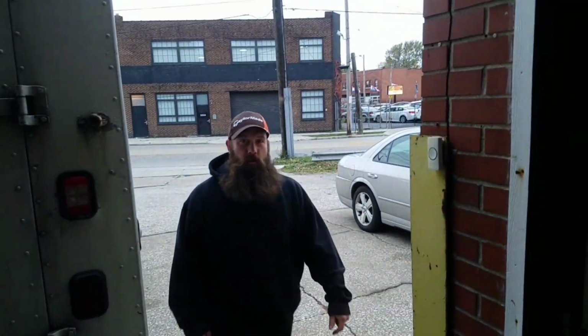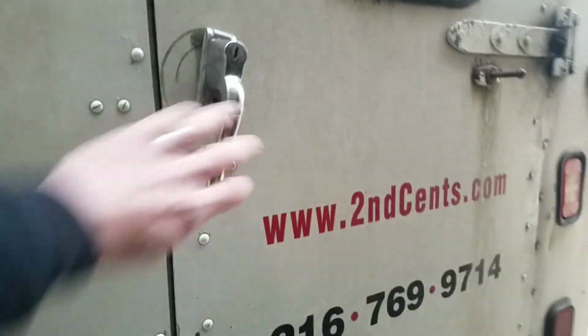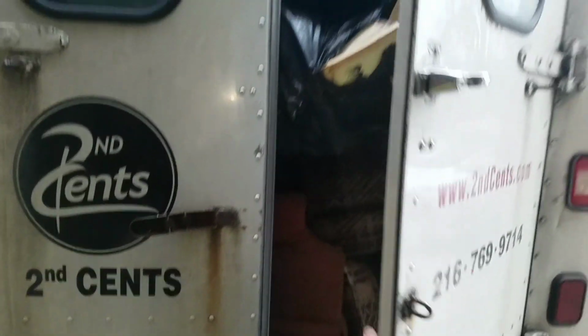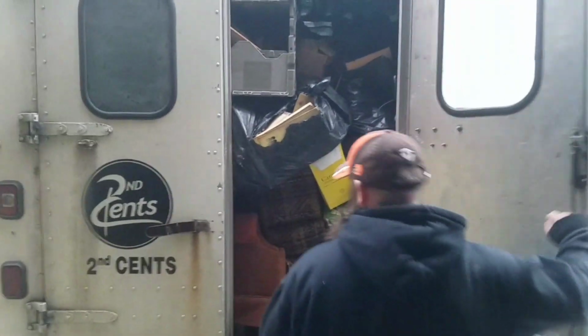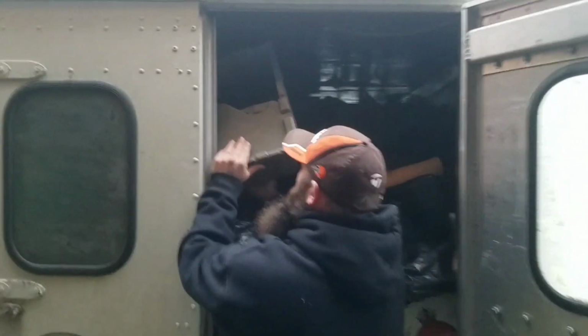So, the Bearded Wonder and I loaded it all up and brought it back to the beautiful Second Sense warehouse. So, this is what it looks like. Hold on. Make sure nothing falls, Josh. Yeah, be careful. So, we loaded it to the gills. Filled to the rim, to the brim. So what we're going to have to do is unload some of the stuff.